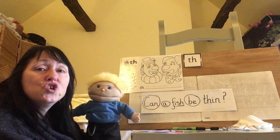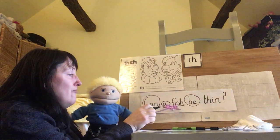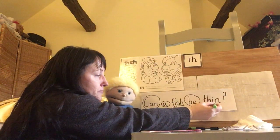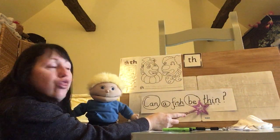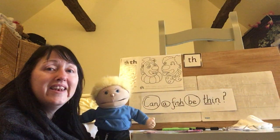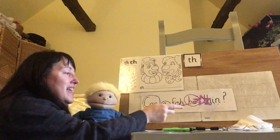Sh, fish, fish. Okay, I'm going to try and read that. Can a fish be? I'm going to have a last word, see if we can work it out. Digraph. Right then, so we've got s, th, n, s, th, n, s, in. Thin. Okay, let's read the sentence. Can a fish be thin?